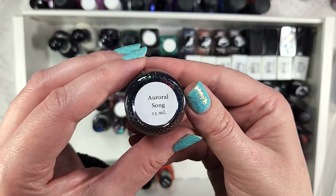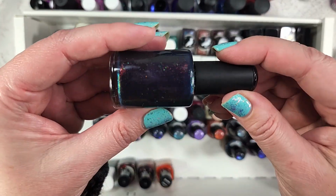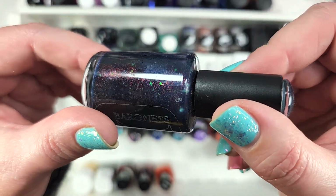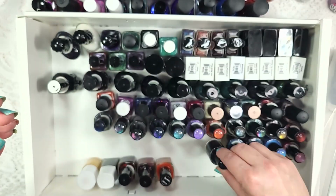Next up we have Auroral Song. And this is another stunning color. I don't know why some of these are so dusty. This is a beautiful dark blue, almost with like a UP shift in it. If not, maybe it's a UP sibling, and then flakies. You guessed it, not going anywhere.